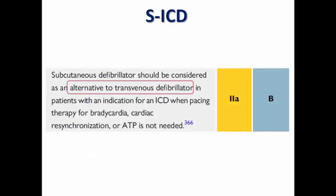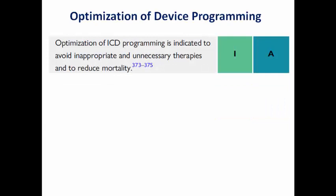So the recommendation in the guidelines is that it can be used as an alternative to transvenous ICD in patients with an indication for ICD, but no need for pacing for bradycardia or CRT or ATP. That's why it is not a complete alternative, but in some specific situations it can be used. Optimization of ICD programming is indicated in any ICD recipient to avoid inappropriate therapies and reduce mortality.